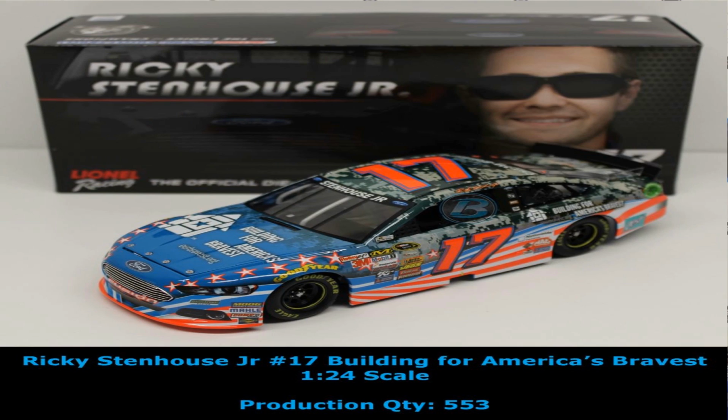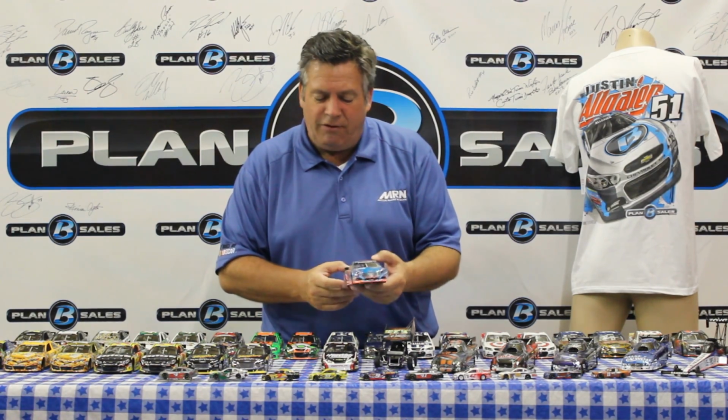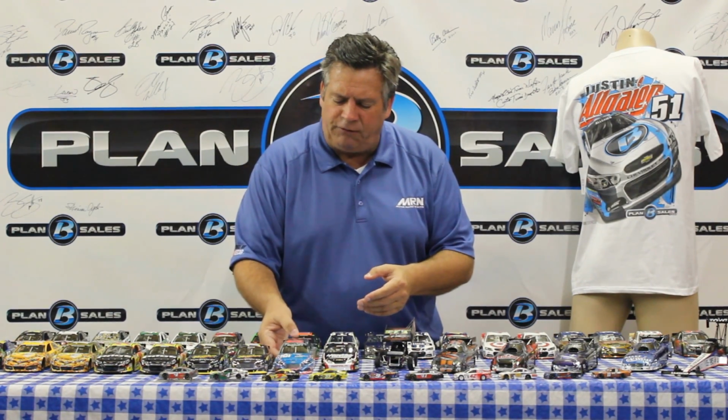Ricky Stenhouse Jr. Remember the Sprint All-Star Race Showdown? This is the paint scheme that Ricky Stenhouse Jr. used in that race. Very, very cool paint scheme. Really, really neat for Ricky Stenhouse Jr. and available now in stock.